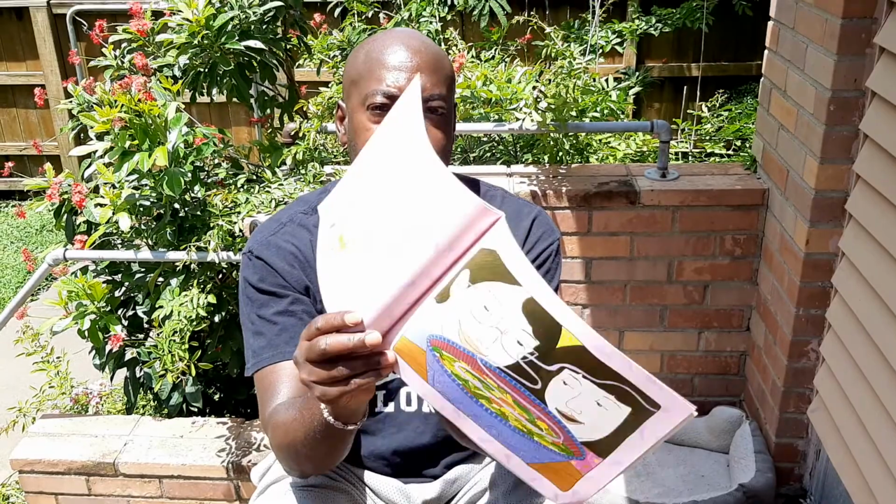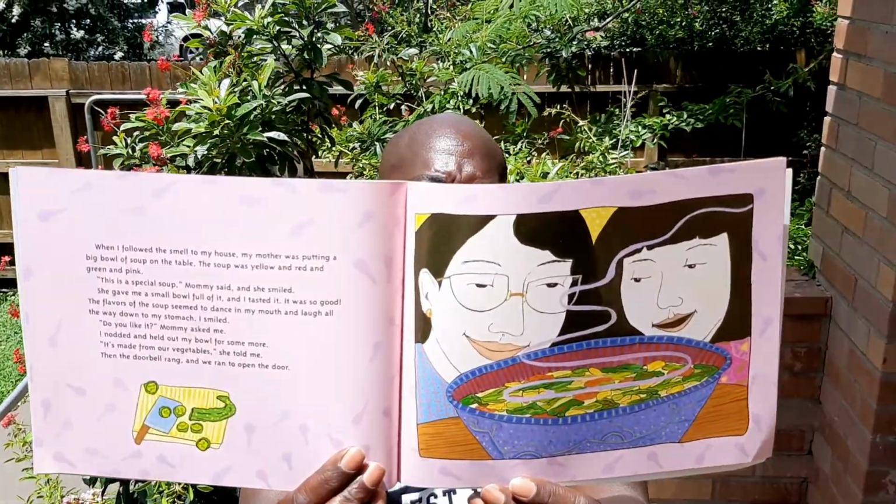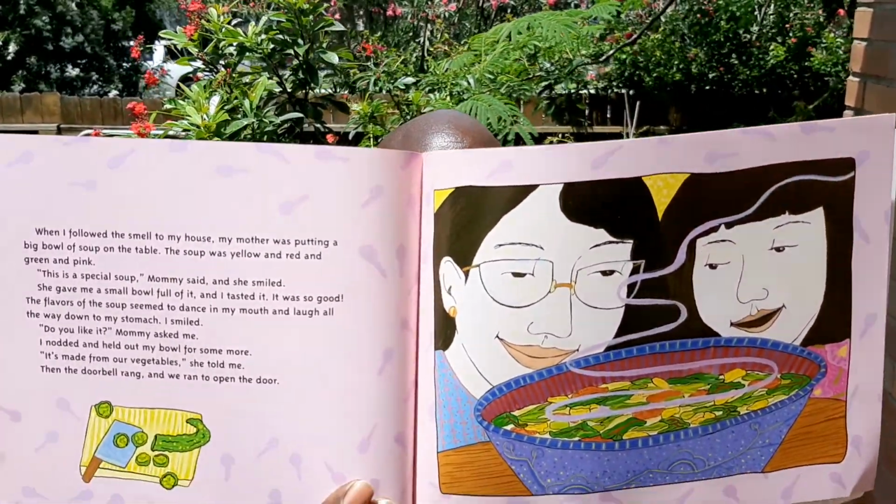"Do you like it?" Mommy asked me. I nodded and held out my bowl for some more. "It's made from our vegetables," she told me. Then the doorbell rang, and we ran to open the door. That's her enjoying her bowl of soup from their garden.